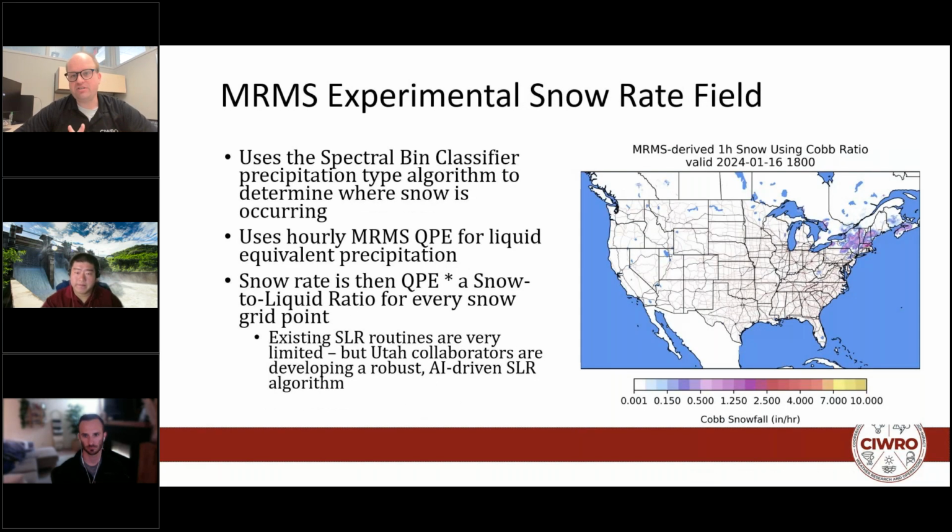We're developing an experimental snow rate field for MRMS that again uses the spectral bin classifier to determine where snow is falling. Again, it uses the hourly MRMS QPE for liquid equivalent precipitation. And then snow rate is relatively simply a QPE times a snow-to-liquid ratio for every snow grid point.